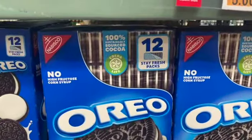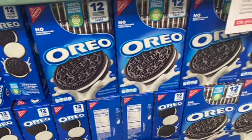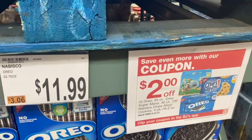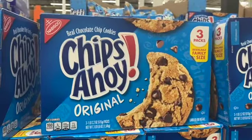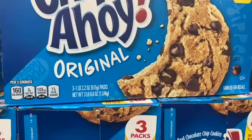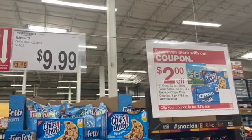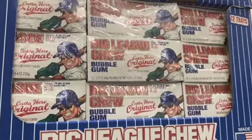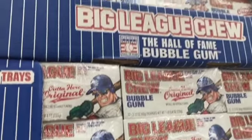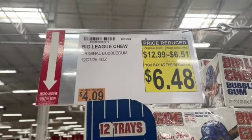$6.49. 62.76 ounces or 12 Stay Fresh packs of Nabisco Oreo cookies, $11.99. Take $2 off with the coupon, $9.99. 3 packs of resealable family size Chips Ahoy original cookies, $9.99. Take $2 off with the coupon, $7.99. 12 count, 25.4 ounce Big League Chew original bubblegum, $12.99. Take $6.51 off, $6.48.